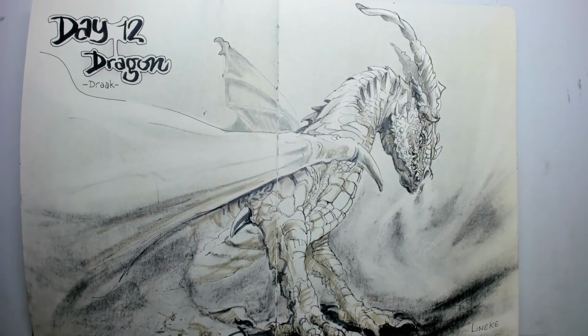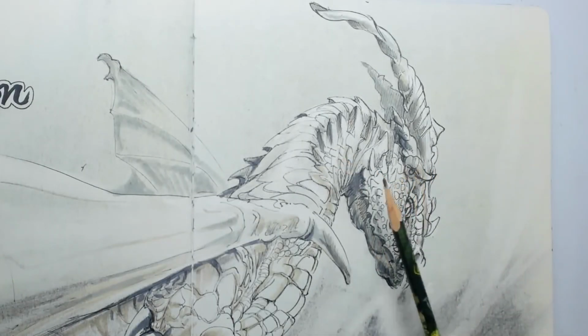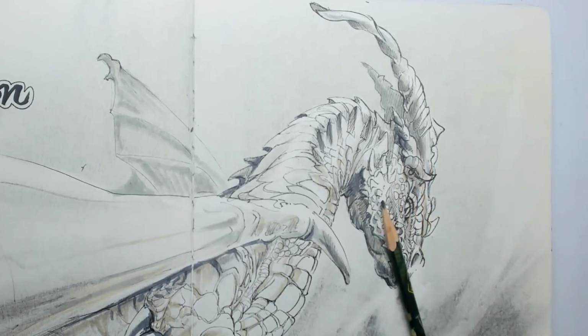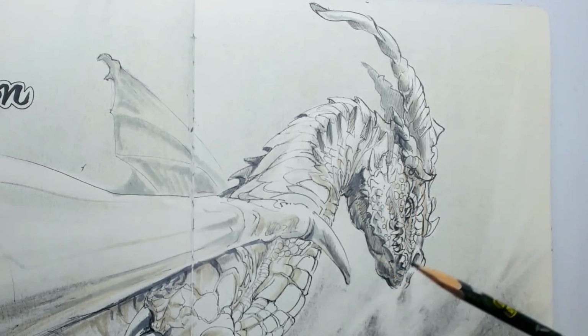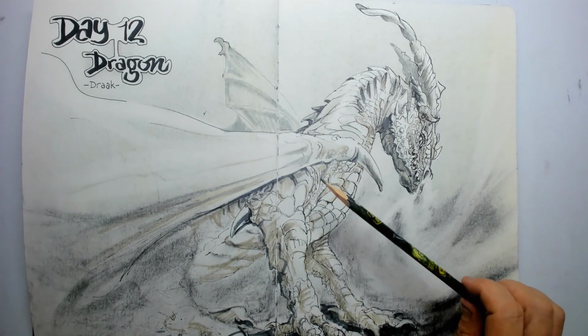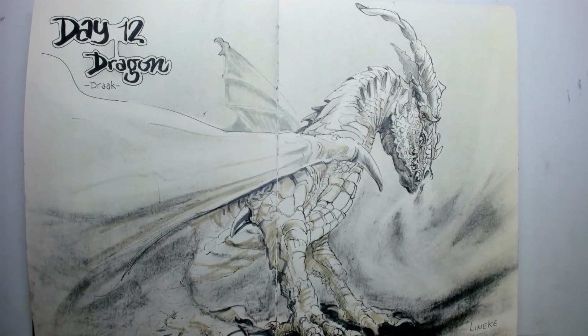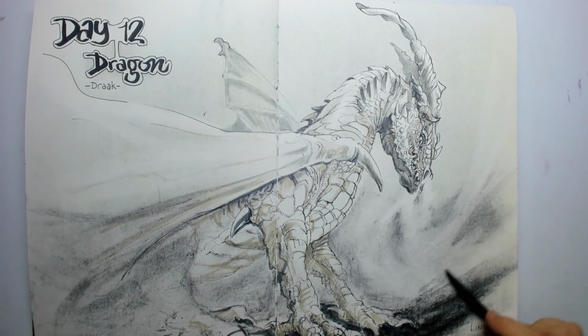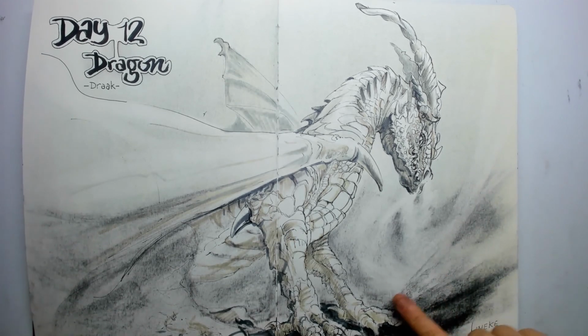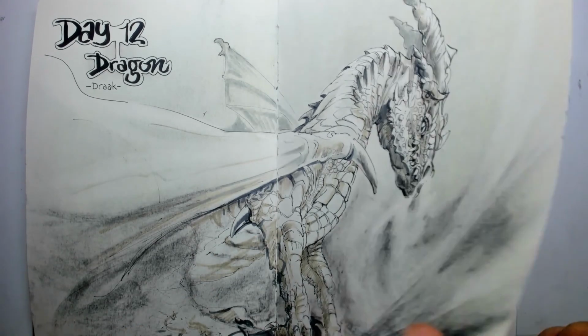Then day 12, dragon. I love dragons. There are a lot of images of dragons. They are not existent. So what you also can do is look at pictures of crocodiles to get inspired for the skin itself. I think a crocodile skin is a very good reference for drawing dragons. Oh, and what I also did is combine it with charcoal. Charcoal is very nice to get macabre effects in your drawing.